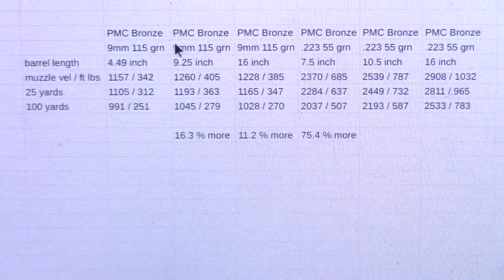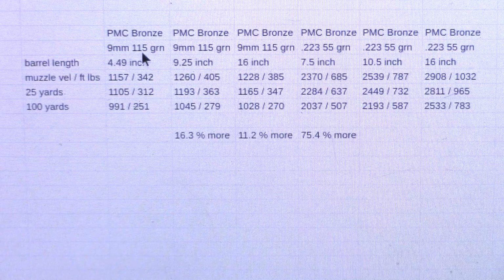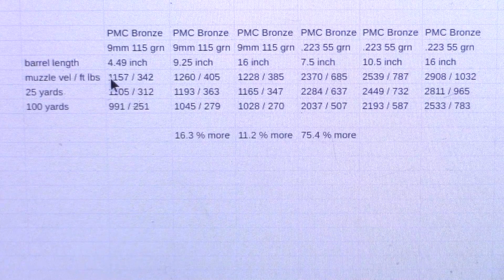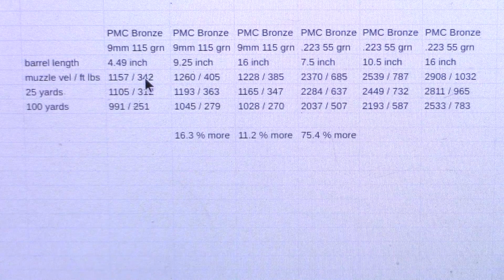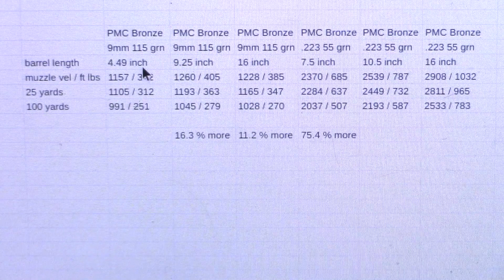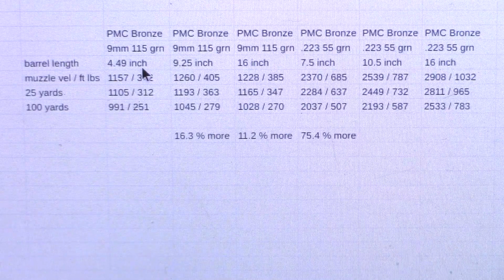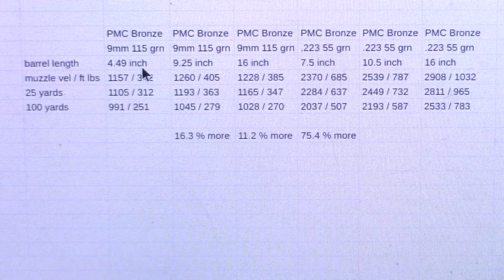Now when it comes to chronographing the 9mm, I have chronographed this 115 grain ball out of a Glock 17 quite a bit in the past. Typically it comes in at around 1157 feet per second. That's 342 foot-pounds worth of energy. The Glock 17 has a 4.49 inch barrel, so call it 4.5 inches for easy math. That's going to be something similar to what you might expect if you went with a SIG MPX, which happens to have a 4.5 inch barrel.